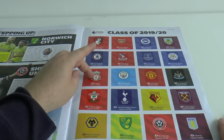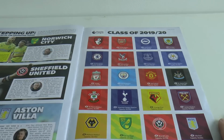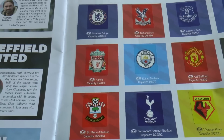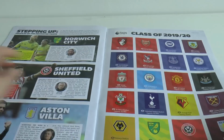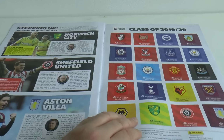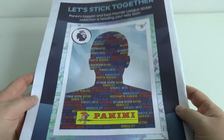Little tricky to stick these in. Just be a little bit careful. You want the diagonal stripes to link up with them, as you see. Can you see Liverpool there as you stick in the little square sticker? So there's all the 20 teams for next season, which is going to be in the Panini Premier League album. Can't wait to get started on that.